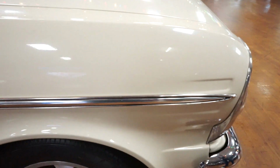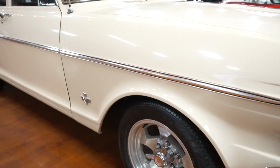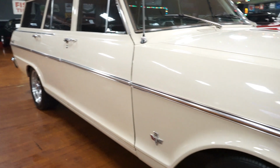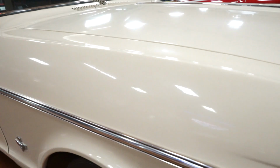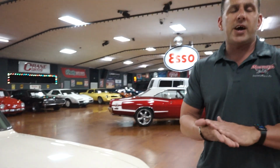Again, the paint, I haven't seen anything in the paint that's really an issue. It's not a 2-year-old paint job, but the paint from the roof to the doors, to the fenders, to the quarters, everything presents itself very nicely. I'm excited about this car. How about you? 1965 Chevy Nova 2 station wagon.